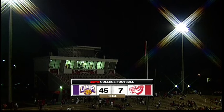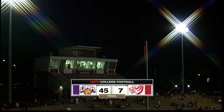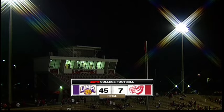This is our GSC digital recap of the game between North Alabama and West Alabama here in Livingston. UNA wins it 45-7 over West Alabama in front of a very good crowd here tonight.